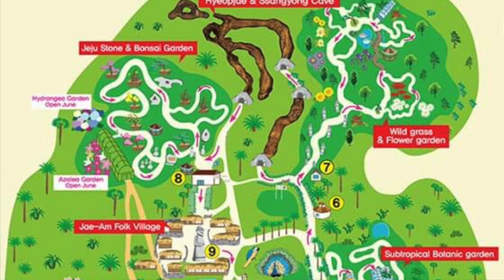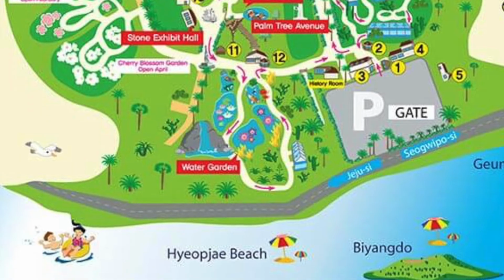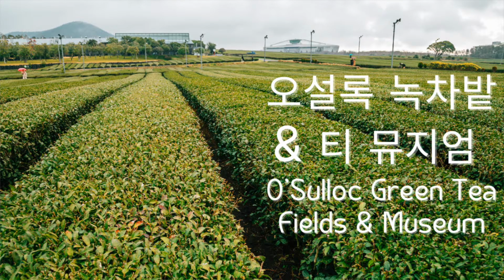And actually it was super cute because loads of them came to us and they were saying like, "Hello, where are you from?" And we would answer like, "Hi, I'm from Germany," or "Hi, I'm from France." And they were so excited. The park is almost 100,000 square meters, so it's fairly big, and it also has a folks village and a children amusement park. Our third stop was the Osulok green tea field.